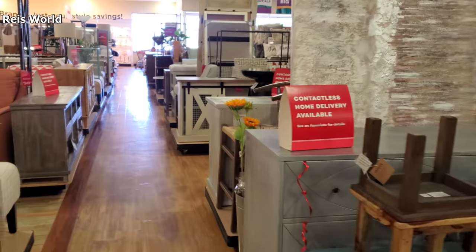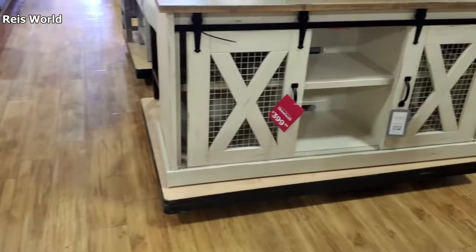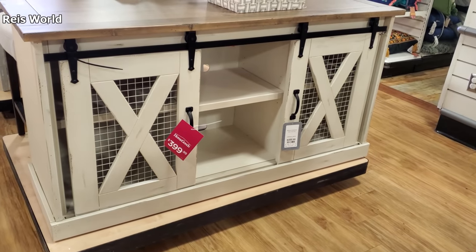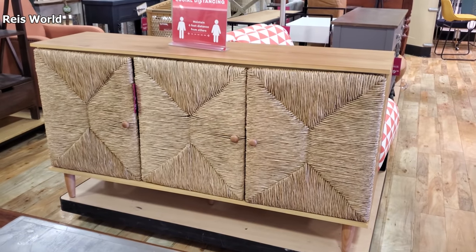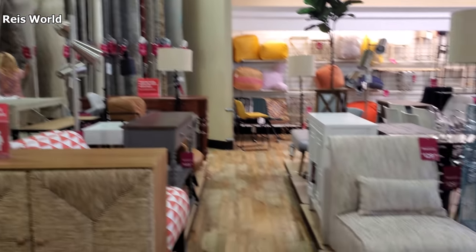It's pretty empty right now, so I could get it. Because I try not to film people. Because I do feel bad. Farmhouse style. $400 and $400 again. This one reminds me of Three's Company. Nothing new in the rugs, they're all the same.